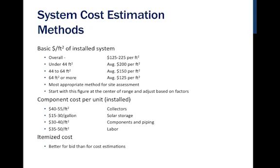Sometimes we break this off into some of those components. People are always saying, well, how much is a collector? Well, the price of the collector itself will range anywhere from $800 to $1,600 just for the collector. So the installed cost is somewhere around $40 to $50 per square foot. Solar storage, depending on the type you have, may have an installed cost of $15 to $30 a gallon, and then you've got these other things like the components and labor piping that is out there. At this level, we really just look at that general price.